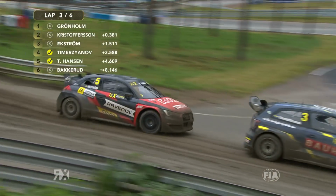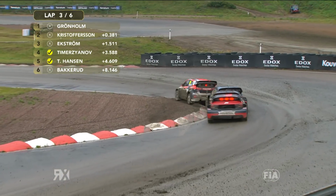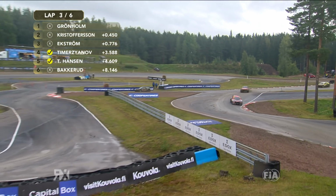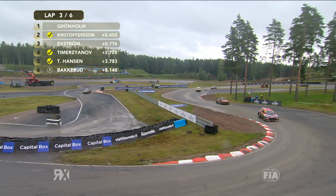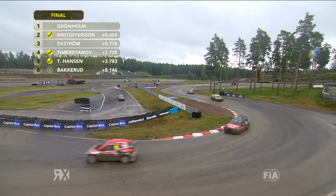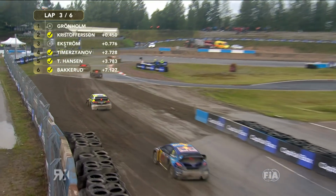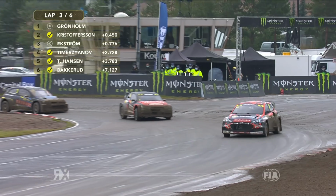Scrabbling for grip. Gronholm doing a fantastic job here under immense pressure behind him. Absolutely great. Kristoffersson goes joker. Johan goes into the joker lap now. This might be to try and cover off Timozyanov behind. Timmy can have more exit speed on the outside. Kristoffersson, though, will take it out wide. Going to get into the apex now. He'll hold on to that slot.